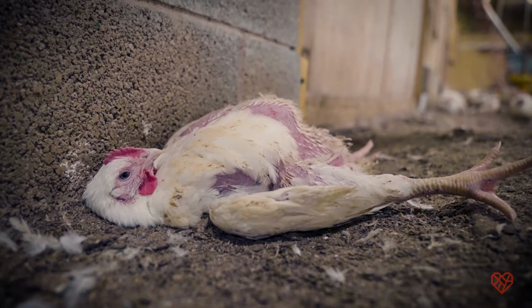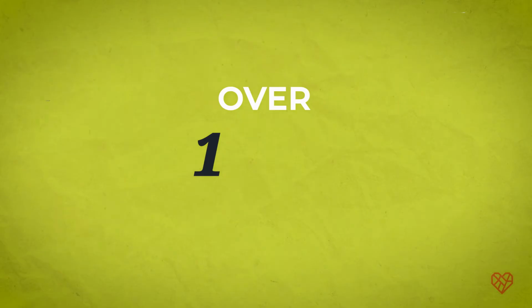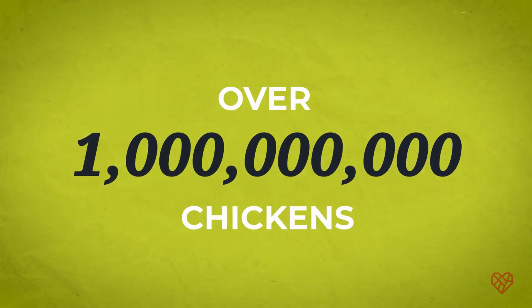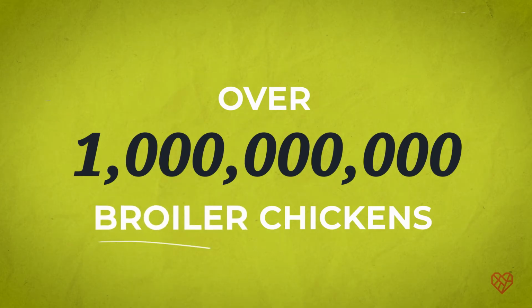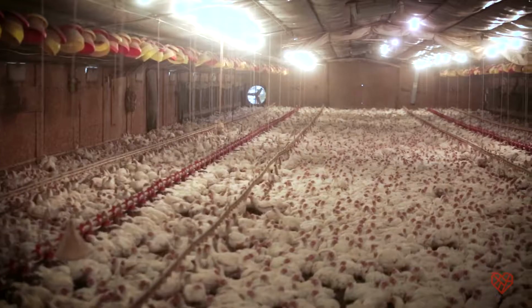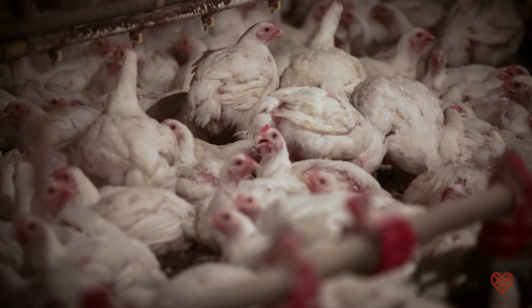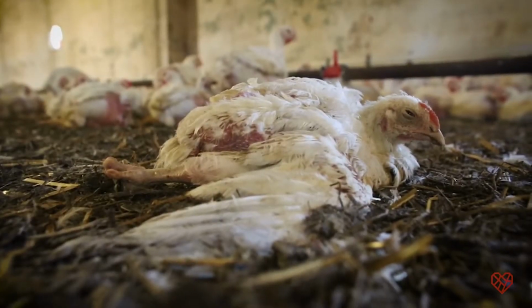This has serious consequences on their health and welfare. In the UK, over 1 billion chickens are reared for meat every single year. Chickens raised for meat are known as broiler chickens, and most of these chickens are kept in intensive factory farms. Chickens have been bred to grow as fast as possible, using as little feed as possible, with the aim to produce as much meat as possible in the shortest amount of time. This breeding means they have extremely short and painful lives.